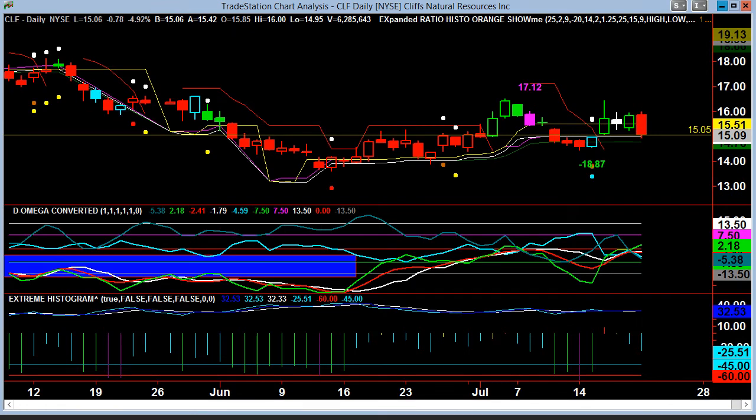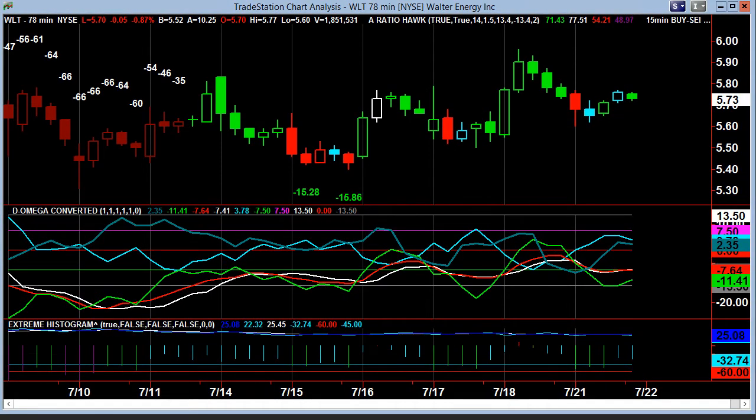Likewise, we have the same 15 right there. Could be worth a put opportunity for the week. Even if you get the shares, you're going to get a decent premium the way it's moving.